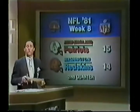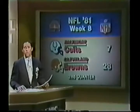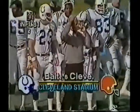The Baltimore Colts have the worst defense in the AFC. They have lost 6 in a row. Some people say they're the worst team in pro football. Certainly the Browns could vouch for that today. They're beating up on the Colts in Cleveland. It's 28-7. Mike McCormick's club really playing bad football.